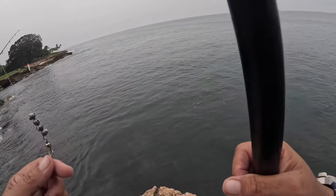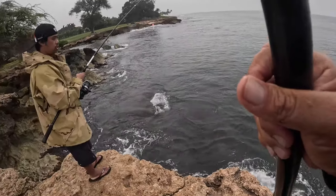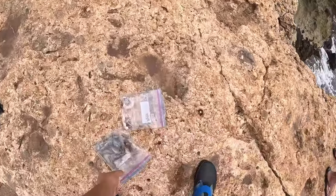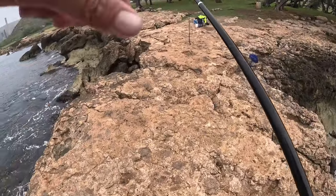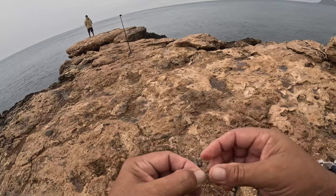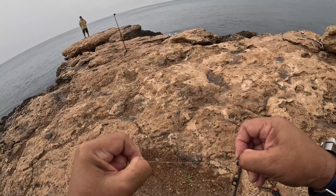Yeah, bro. Could be a barracuda. Sharp, huh? It bit the whole hook off. Wow. Okay. So that was about the second time something just bit the whole hook off, everything. Never even pulled nothing.